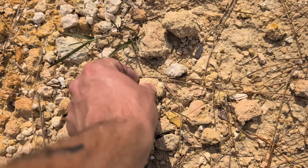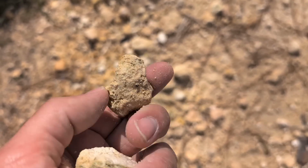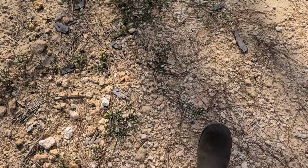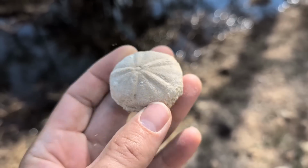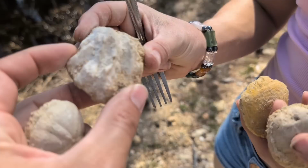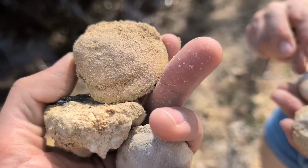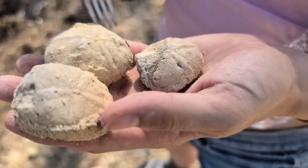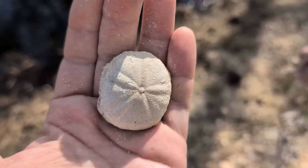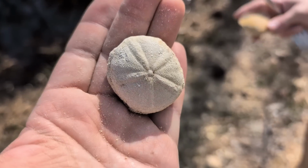Here's a broken one. Oh, is it broken or is it just shaped funny? I think it's just a small one buried within some matrix. We'll leave that. Natalie strikes with an absolute beauty of an echinoid. Some others here, nice oyster. Cool shell cast there, that's neat, little clam. And some other nice noids. This thing is amazing. Yeah, that one's really nice. Heck yeah. We'll take that.